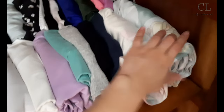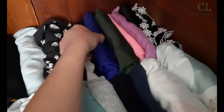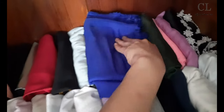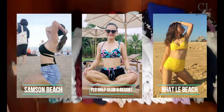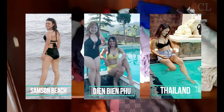So these pairs, I have 5 of this and I wear it during the winter. And these pairs, they are shorts and just sandal. I wear it during the summer, so it's not very hot. Okay. This is a pajama and a sweater. So there. And those are my 4 bikinis. I've been staying in Vietnam for almost 2 years and I just wear the same bikinis over and over because they are really expensive. I don't want to spend a lot of money on that.